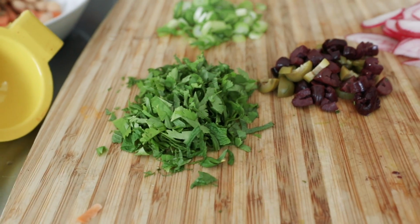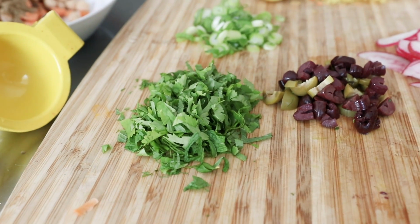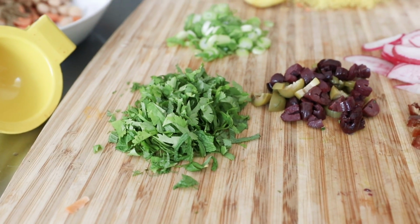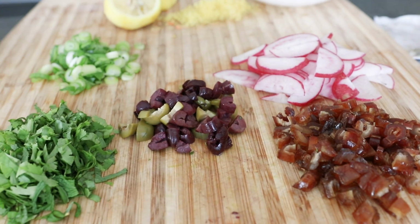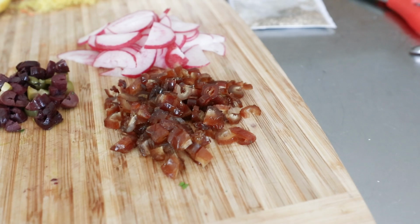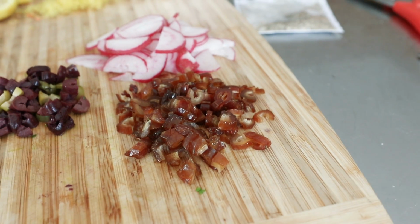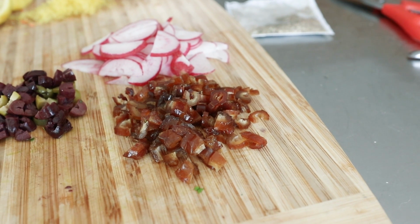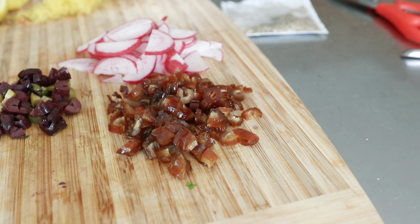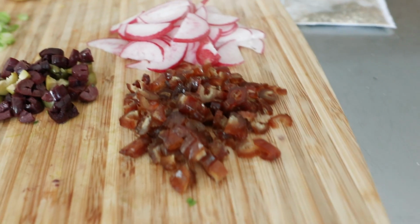This here is a combination of fresh cilantro and mint that I chopped up together. I never really think to cook with fresh mint, so this should be good. This is some olives that I chopped up, some dates. I think they're deglet dates, I'm not sure. Dates, another thing I never really think to add into savory dishes. I always have medjool dates in my cabinet, and I usually eat them as a snack or put them in smoothies, but never think to put them in savory stuff.